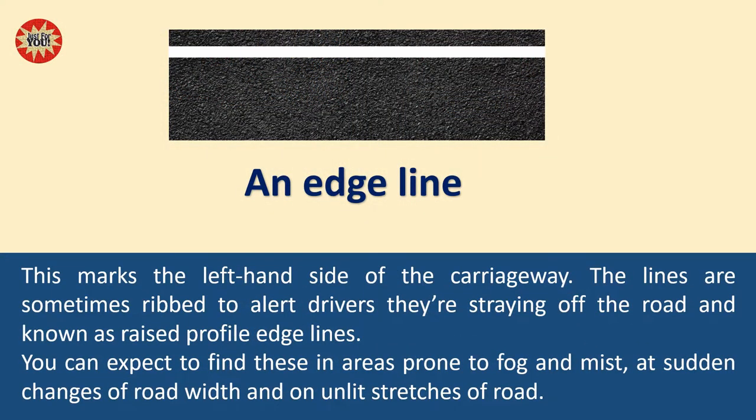An edge line. This marks the left-hand side of the carriageway. The lines are sometimes ribbed to alert drivers they're straying off the road and known as raised profile edge lines. You can expect to find these in areas prone to fog and mist, at sudden changes of road width and on unlit stretches of road.